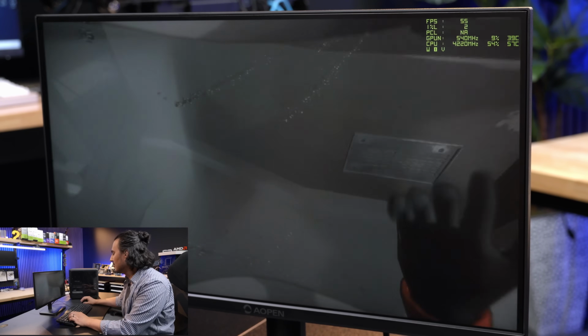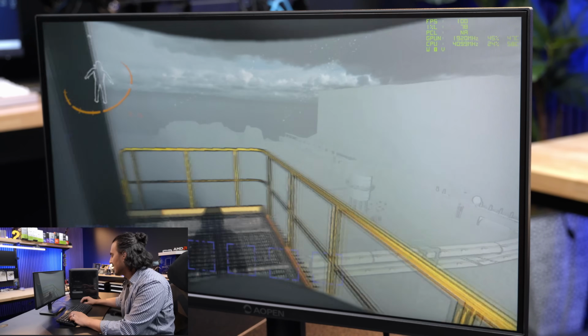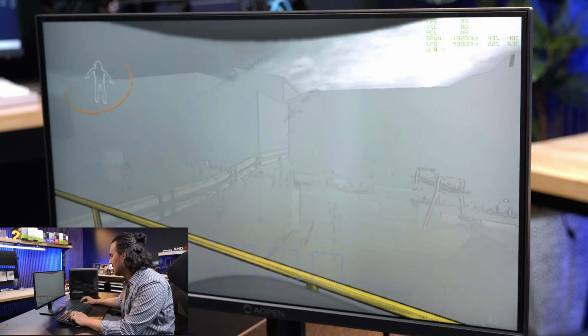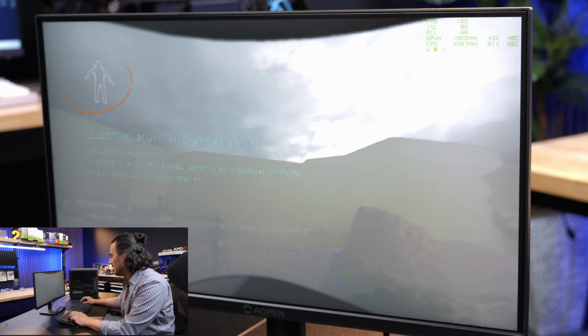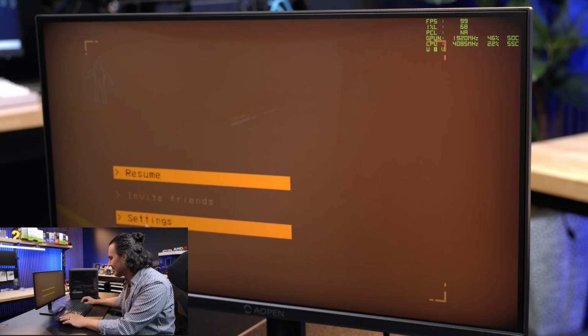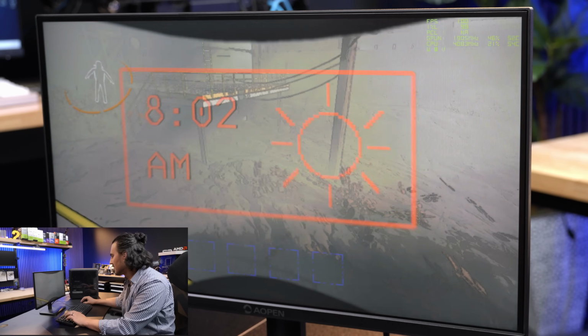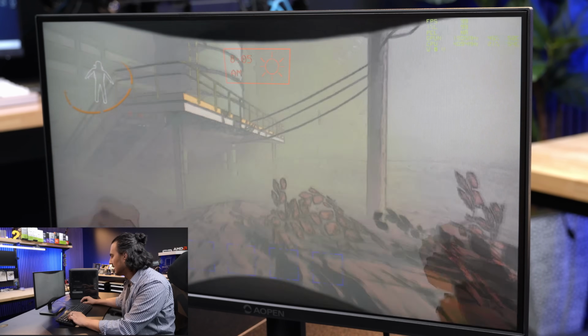I mean, look at this. Max frame rate in Lethal Company. Let's see. Yeah, look at that. Everything's running rock solid. We're on experimentation. I don't even think Lethal Company has video settings. Like, what can I even change? I can change gamma, brightness, full screen. That's kind of it.